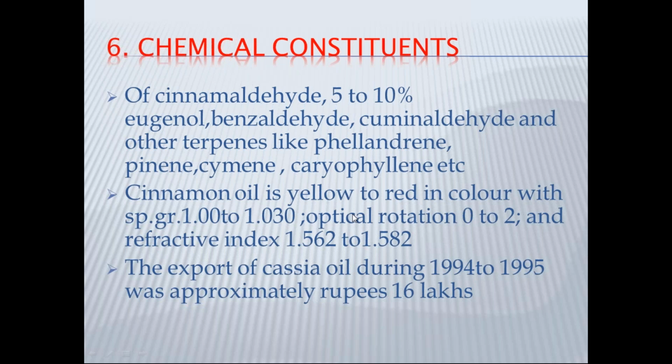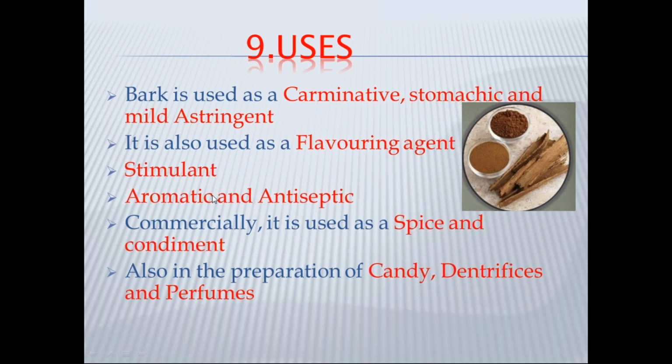Substituents and adulterants. Jungle cinnamon: it is the bark obtained from wild growing trees. It is dark in color, less aromatic than cultivated trees, and slightly bitter. Cassia cinnamon: these are pieces of untrimmed bark. They can be distinguished from the genuine drug by the presence of abundant cork cells and by poor yield to 90% alcohol.